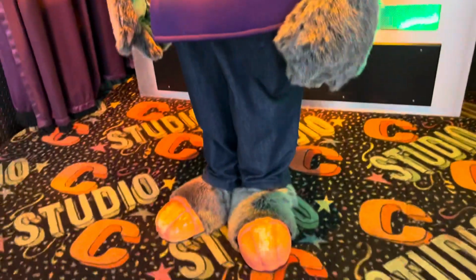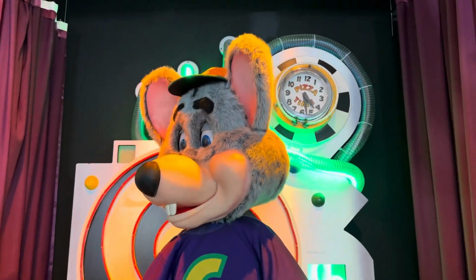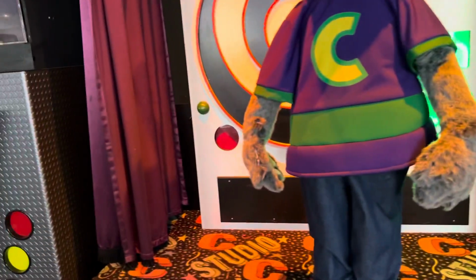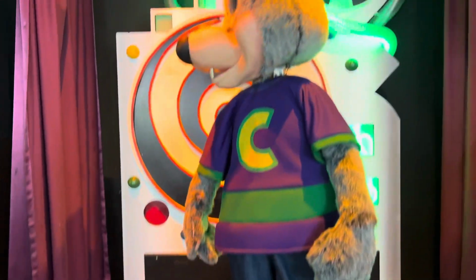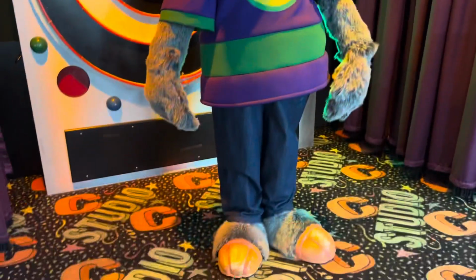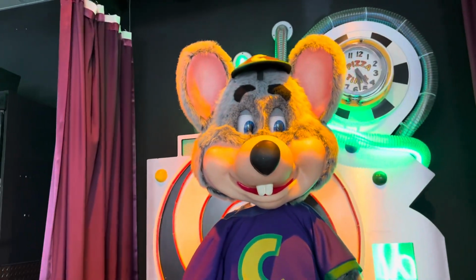Cheese. Pretty decent condition. This is basically a standard Studio C beta, like I said once again, but I'm trying to show everything for you guys just in case. But they have these nice little curtains right there. I don't know if they actually close or open when Chuck E. Cheese comes out, but there you guys go. This is the Roseville, California Studio C beta in decent condition. Definitely not the best, but definitely not the worst.